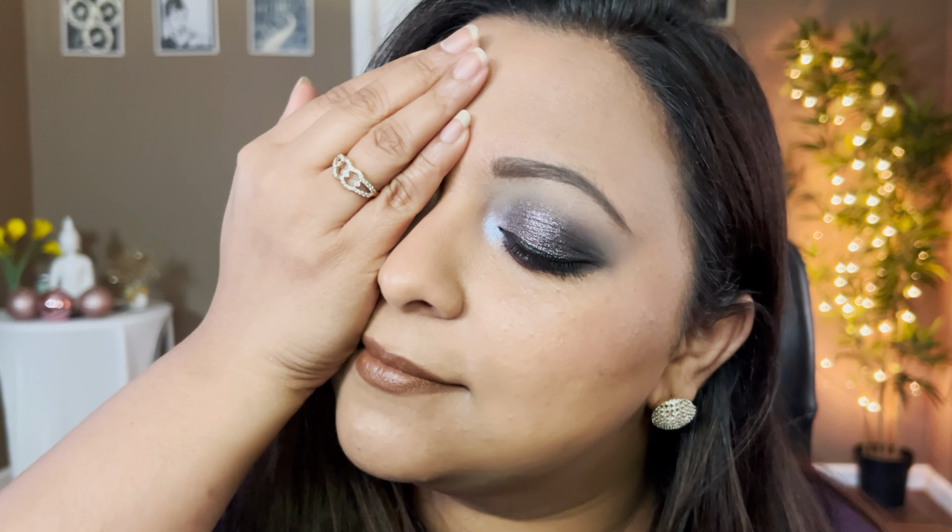This is a dark, smoky, sexy kind of eye. I really like it. And this is more playful on colors. I really like it. I was so happy when I saw this palette. I seriously feel that they did an absolutely amazing job. Whatever shade I tested, it was just amazing. And I do not have any doubts on any other shades also.